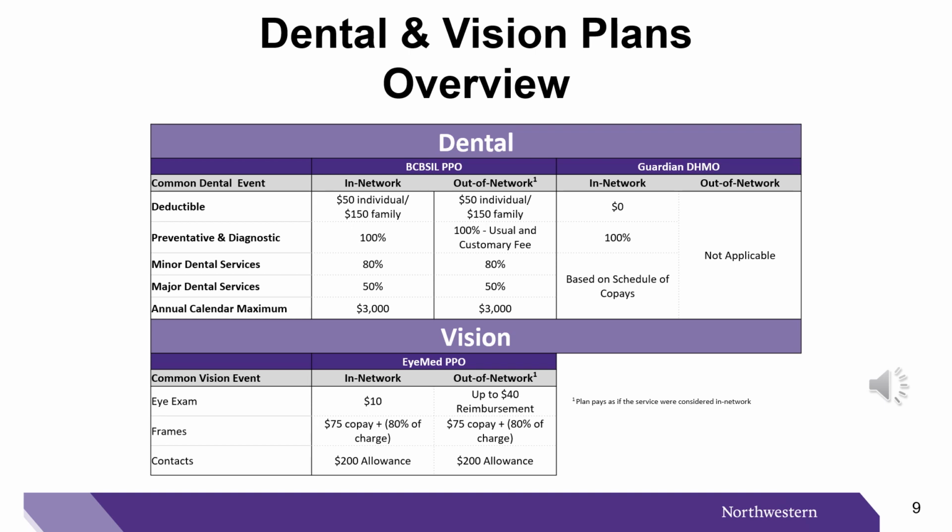If you choose to enroll in the more affordable Guardian DHMO plan, you and your covered family members must each select a primary care dentist who participates with Guardian's managed care DHMO plan. You may only receive services from your nominated dental provider under this plan. This plan also covers the full cost of preventative services twice a year.